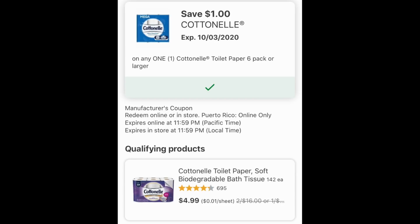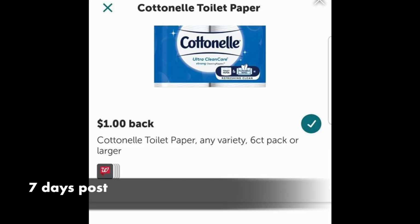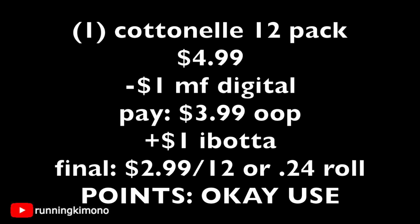But this gets even better. Ibotta has a $1 rebate that's working on this package. So it would drop it down to $2.99 after the Ibotta rebate. And if you purchased the toilet paper perhaps on Sunday, you can still upload your receipt to Ibotta and get that $1 rebate because it's up to 7 days post. So photograph your receipt, send it off, and get your buck. I mean, how fantastic is that?